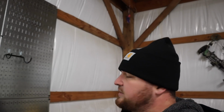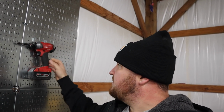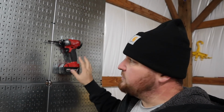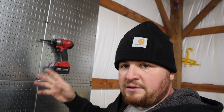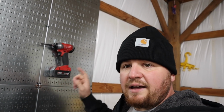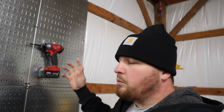Now there's all kinds of universal types. There's some to hold all kinds of tools. They hold hammers, they hold wrenches, screwdrivers, all that. But what I had in mind for this is a way to get all my power tools kind of hung up. That way whenever I'm doing a project and I'm like, hey, forgot my impact gun, walk into the shop. Where's it at? Now I know. And I could even put labels on here underneath, whatever.